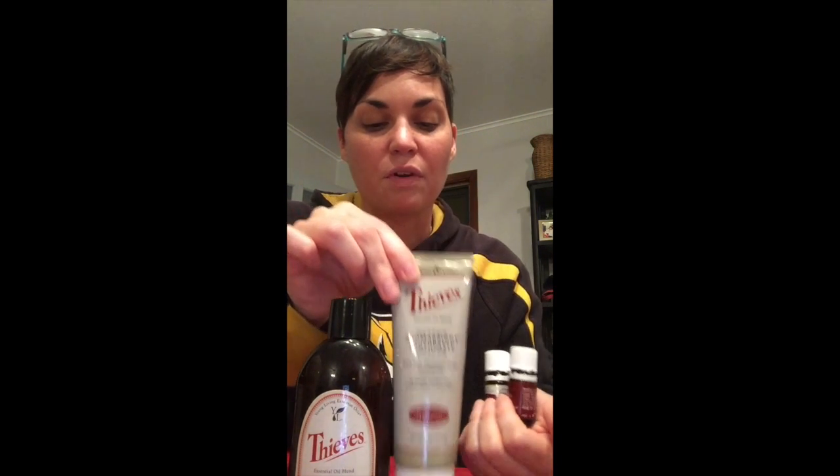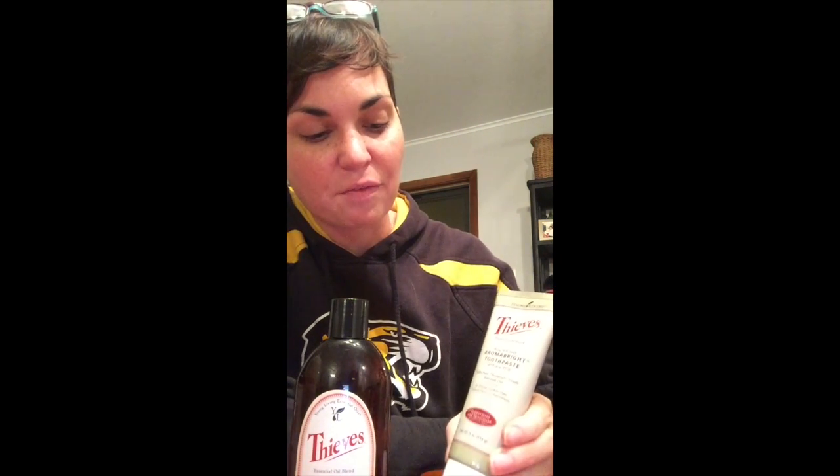There's a Thieves toothpaste. I love this one the most. There are 3 or 4 different toothpastes, but this one is my favorite. And even Thieves lozenges, for the winter or whenever you need them. So many products are based around the Thieves oil, which is what makes it one of my favorites.